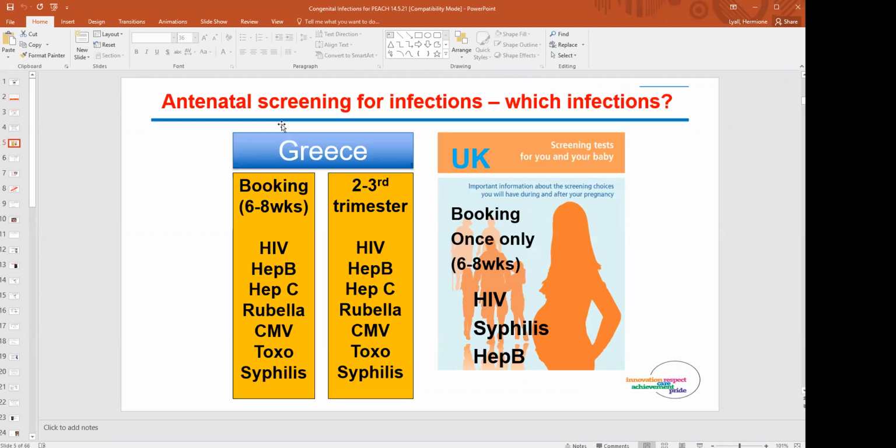Now, if you look at what infections we actually screen for, and this is a comparison between Greece and the UK, but you could look at any resource-rich country around the world. At the moment in the UK in pregnancy, we only screen for HIV, syphilis, and hepatitis B. Whereas in other countries, they do far broader infection screening for all the hepatitis viruses, rubella, CMV, Toxoplasmosis, and syphilis. Indeed, in Greece, they repeat the screening at the end of the second or third trimester in case there's evidence of acquisition of infection.